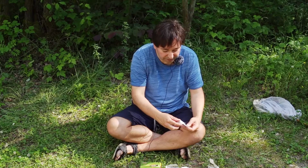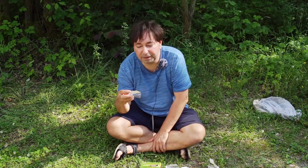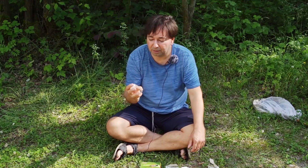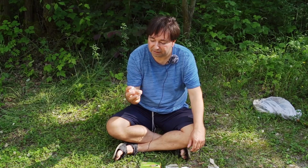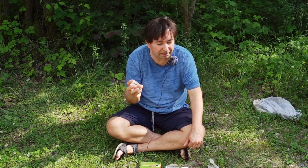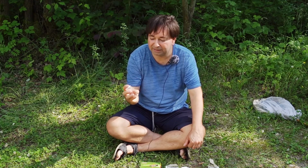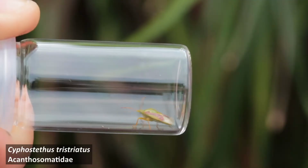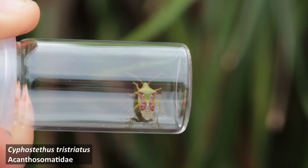Yeah, and the last one is also in the group of Pentatomidae, but yeah, it's also not completely typical, let's say. So it's very much colored, green and red. In German it's called Buntrock. This is where the name is coming from, all these colors.